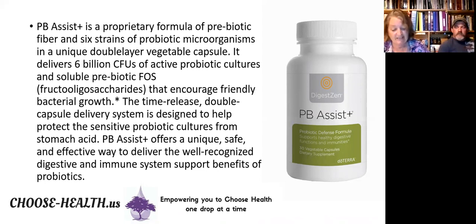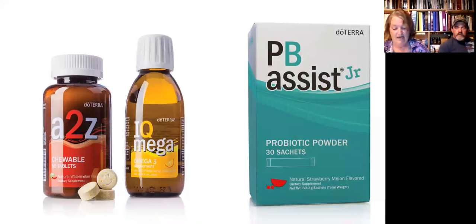And they have even got the little athletes covered, you guys. You've got your A to Z, your multivitamin. You've got your IQ Mega, which is your omegas for those little growing bodies and joints. And you've got PB Assist Junior, the probiotic for kids. And it's a wonderful little flavor stick that the kids just love. That being said, I know several athletes that actually utilize the IQ Mega and the PB Assist Junior on top of their adult supplements, just by virtue of the different ways that doTERRA has set these up for kids, actually having different probiotics and omegas in them.